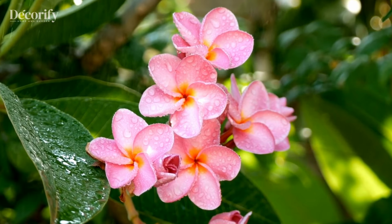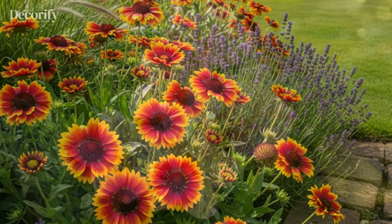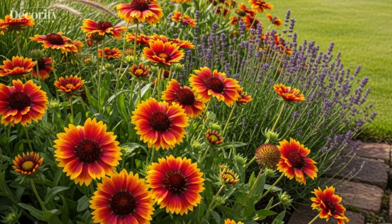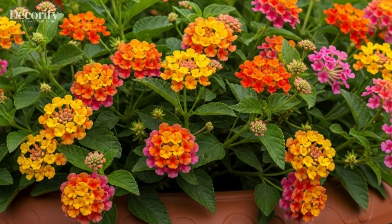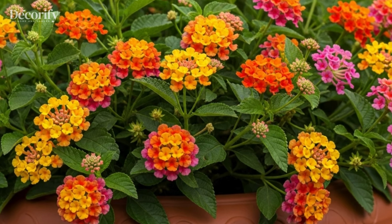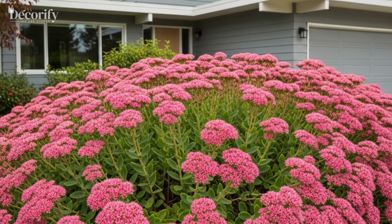Ever forget to water your plants and come back to a crispy mess? I've been there. But what if I told you there are plants that thrive on your forgetfulness? Yep, these beauties actually prefer a little neglect. Let's dig into 7 stunning, low-maintenance bloomers that won't guilt-trip you for skipping a watering day.